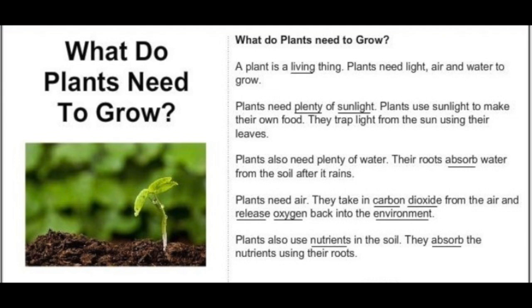Plants need plenty of sunlight. The plants use sunlight to make their own food. They trap light from the sun using their leaves. So you don't have to feed a plant. The plant can feed itself from the sun.